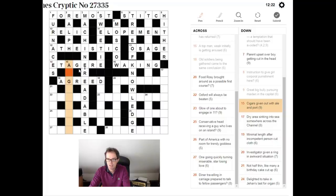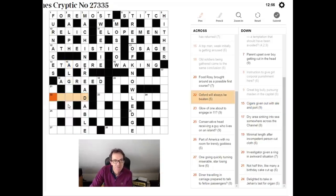Cigars given out with ale and port. So this is going to be an anagram of the words cigars and ale, I think. And I should be able to solve this as well. Gosh, my anagramming is appalling today. So what is this? Algeciras? Okay, well, that's actually quite difficult to see. I'm not even sure now how to spell it. I just know my grandparents used to go there on holiday. Right, let's come back to the spelling of Algeciras and try this one.